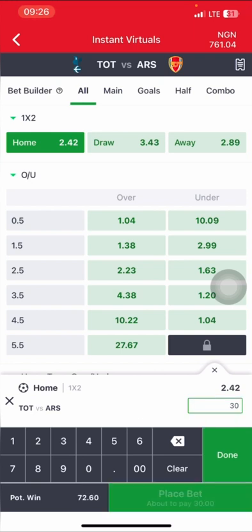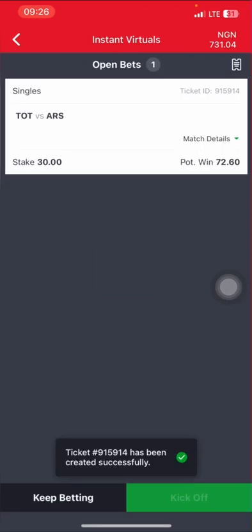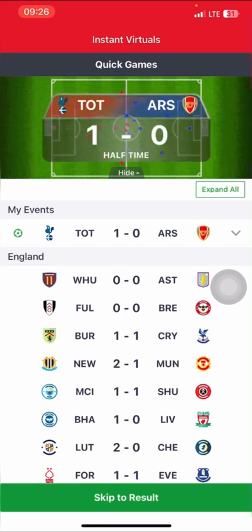So now we are going to predict on home and we play our game. Let's see what the outcome is going to be like. So let's kick it off and let's watch it. As you can see, home has just scored now. So let's see what they have to give us in the full time. So home has just won the first half.